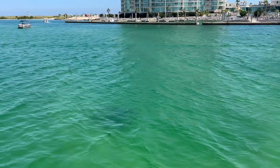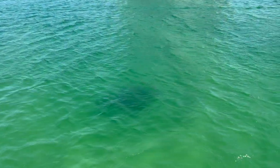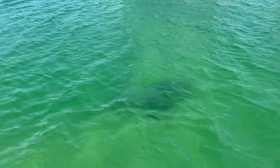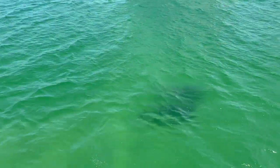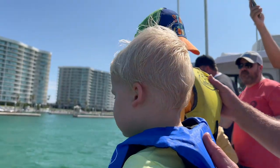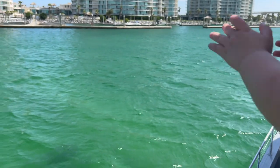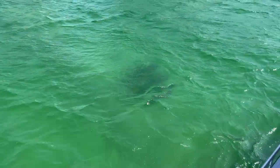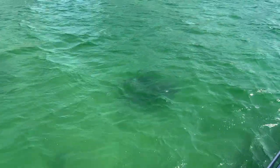We saw dolphins. We found two dolphins and then basically tracked them for 45 minutes to an hour. There's another boat, a competitor, that does a 2 hour cruise. So we followed the dolphins for probably an hour to hour and a half, and then went out to the Gulf of Mexico, and then came back in.